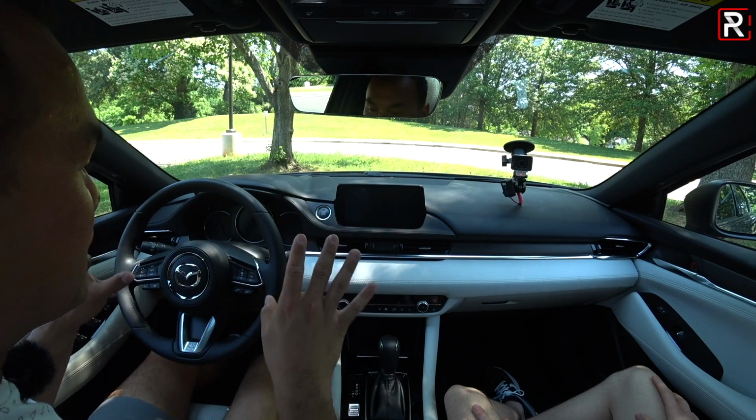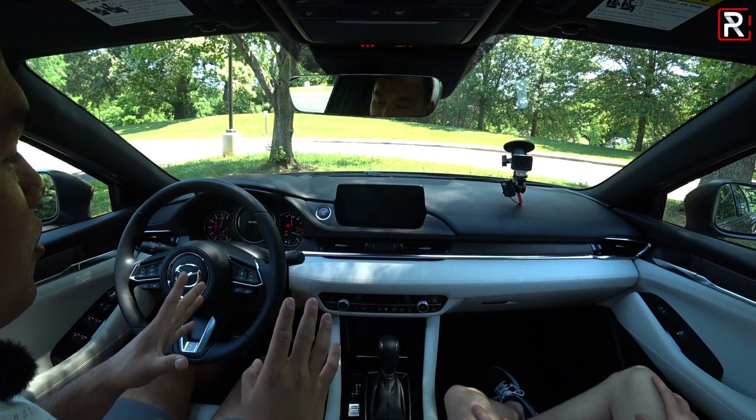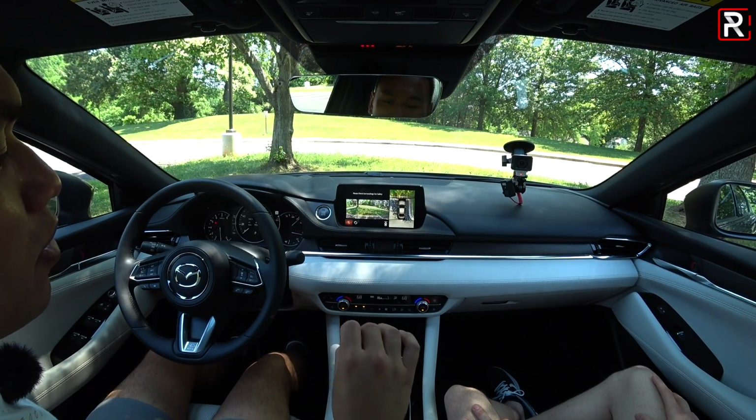and let's first start off in the Mazda, because Mazda very much likes to tout that their cars are luxury cars. Remember, this is like Mazda Premium, and the Signature version of the 6 is like the highest spec model you can get. So Keith, what are your first impressions of the thing?